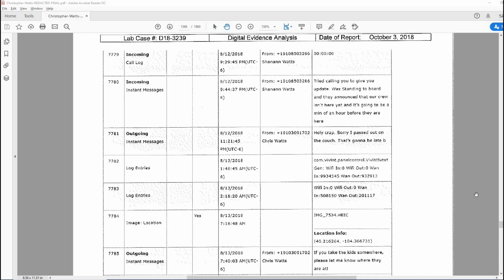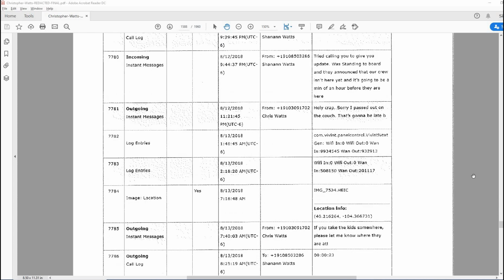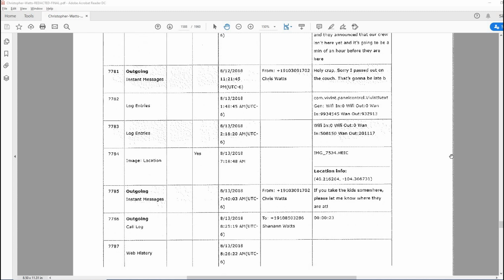It reads, "Tried calling you to give you update. Was standing to board and they announced that our crew isn't here yet, and it's going to be a min of an hour before they are here." So that's announcing the delay of the flight back. He did not know, I guess, until 9:45 p.m. that she wasn't coming home until a lot later, from what I'm seeing here.